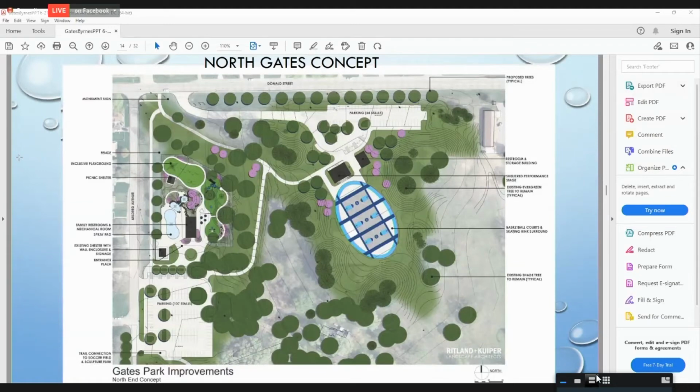So the north end, big picture wise, it includes improved parking. There's really very little parking on site now. What parking does exist is actually gravel up for the pool. The pool would generally be where that Easter egg looking, that's actually the new basketball court amphitheater complex. That's in the location where the existing pool is now, and so that's up on the hill.